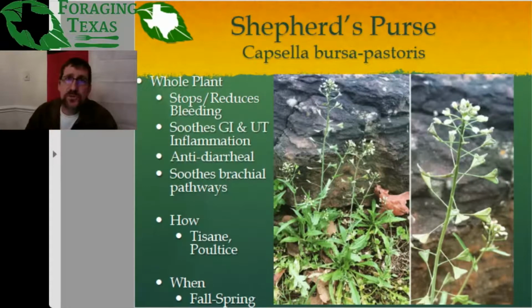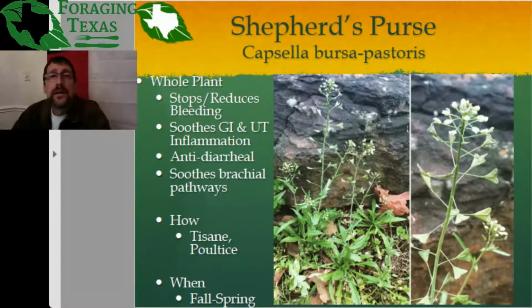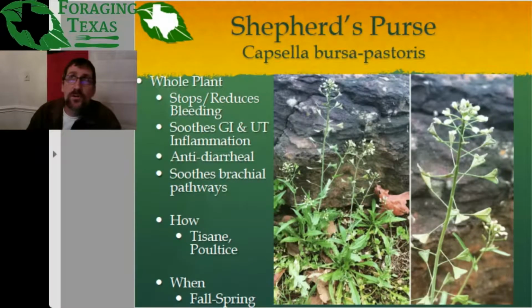It will help soothe the GI, the gastrointestinal, and the urinary tract. So if you are having problems, say, with kidney stones or something, or a bladder infection, it's going to help soothe some of the pain. My guess personally is that it's kind of like the cayenne pepper or the capsaicin, where it just kind of overloads the nerve cells and uses up all the chemical that the nerves use to transmit the pain signal.